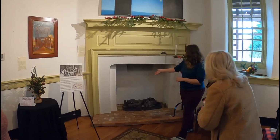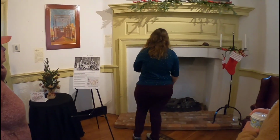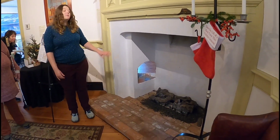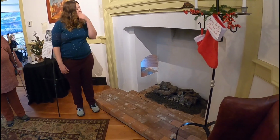Well, you can see there is a hole here. If you come to where I'm standing, you can see the hole. And that is where a 5-plate stove would sit, so that would heat the other room. So it is really smart.